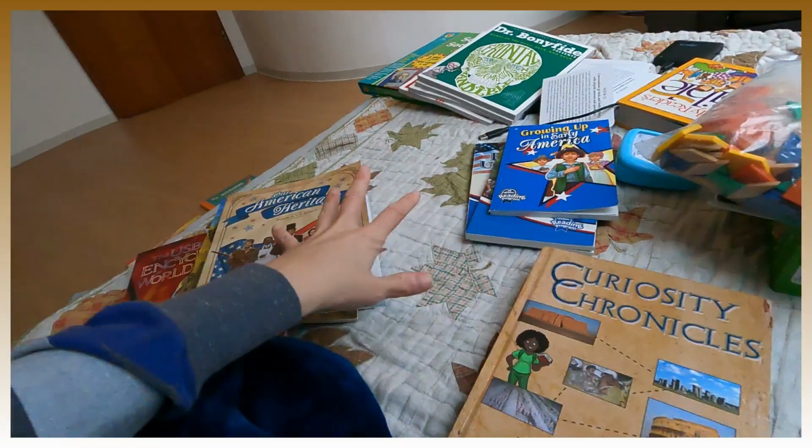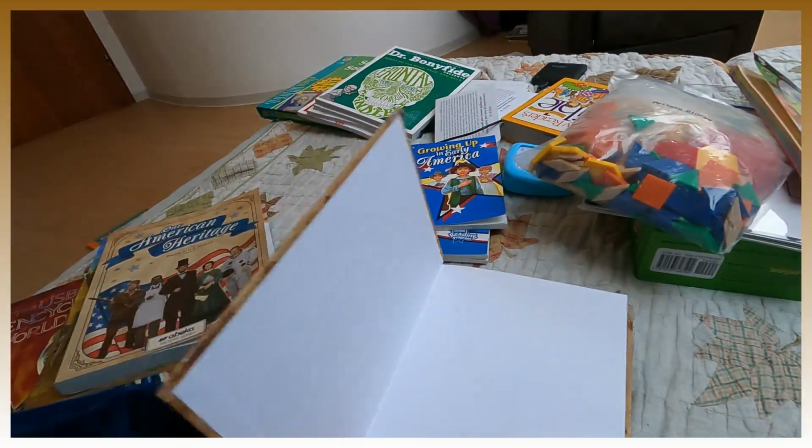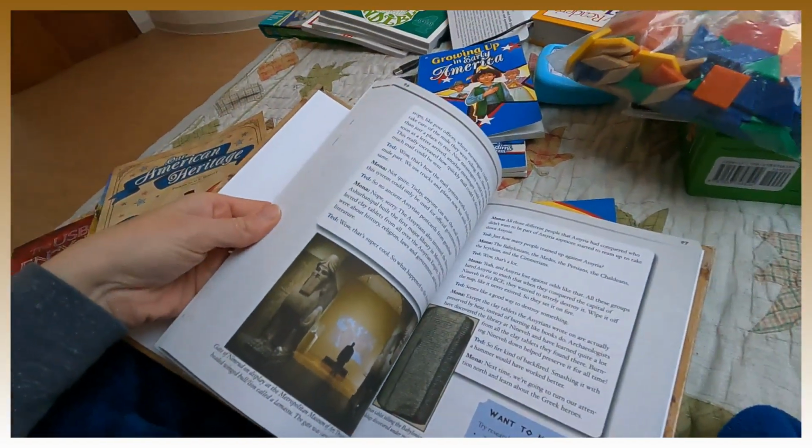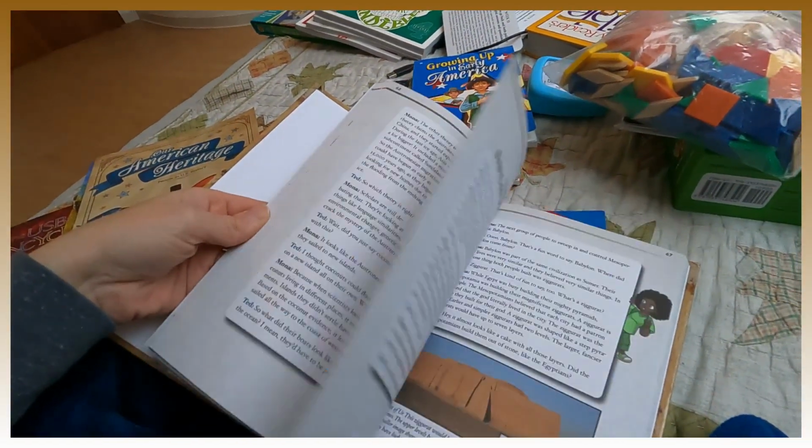All right, so let's talk about, this is secular. So we got some Christian ones, we got some secular ones. This is Curiosity Chronicles. Now what I like about it is, so when I say it's secular, what I really mean is they cover every religion in here.